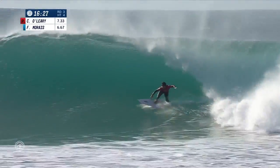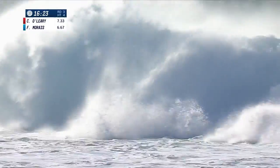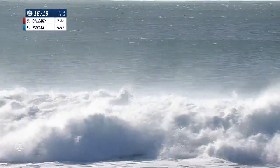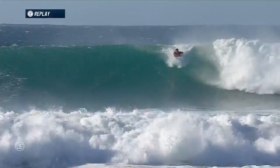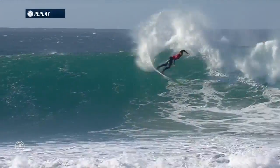A solid hit there. Conor O'Leary up also, a beautiful set wave. He's going to get caught behind though. Just over 16 minutes to go. That impossible section, unfortunately, for Conor O'Leary. The outside moves here by Conor O'Leary. Kind of get a lowdown of how it went out for him.